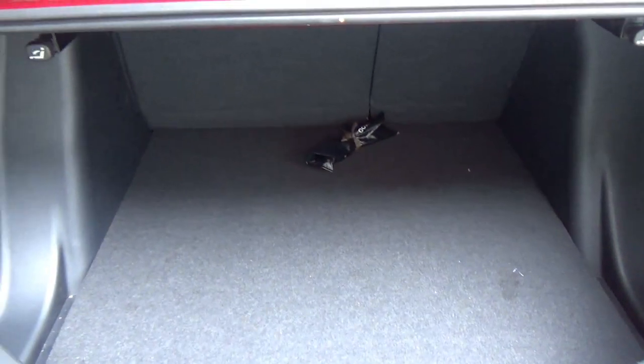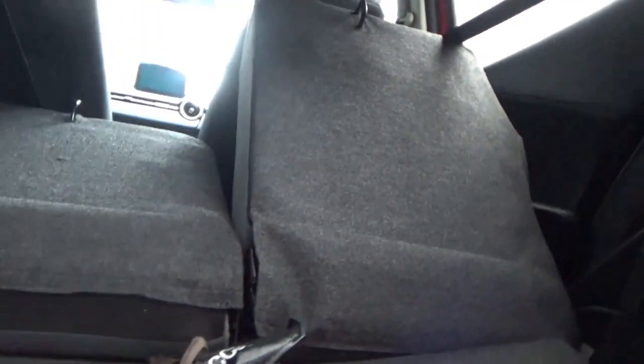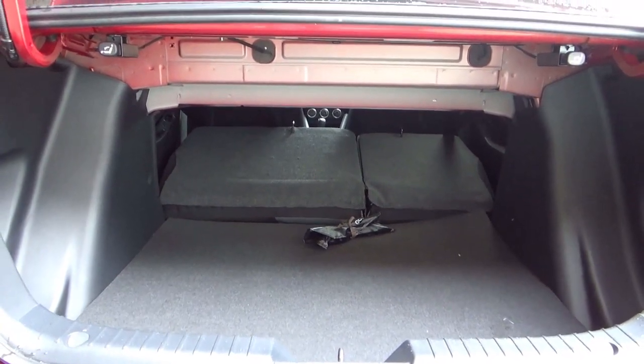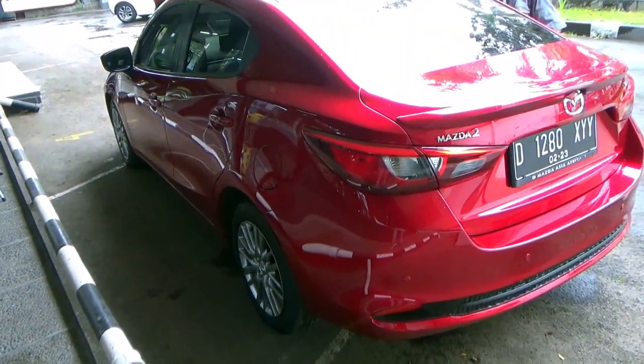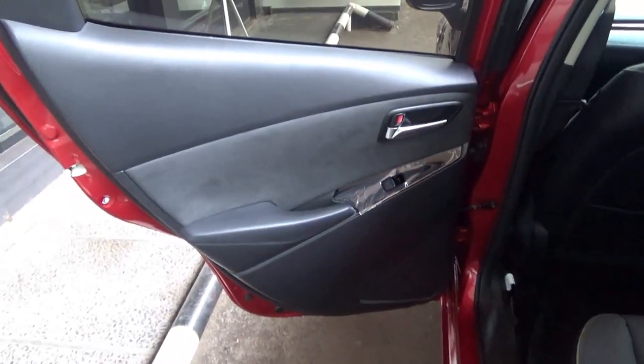The boot in the Mazda2 Sedan is of a great size. Under the boot floor, there is a space for the spare tire along with the tool kit. The rear seats do fold down with these levers. Specific chassis anchor points on the rear seats.